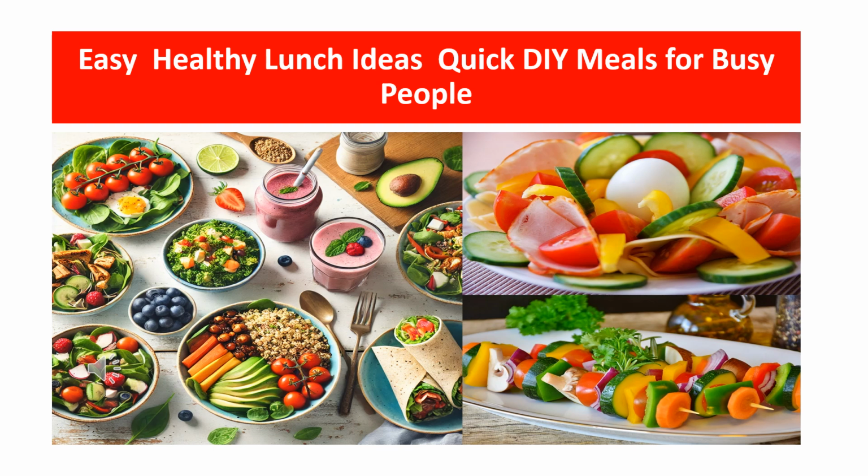Time saving and meal prep tips. What is the easiest lunch to prepare for work? A wrap or salad with pre-cooked ingredients like grilled chicken, chickpeas, or boiled eggs takes less than 5 minutes to assemble.